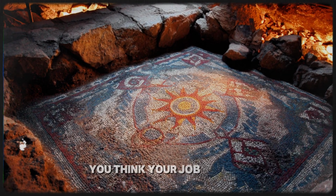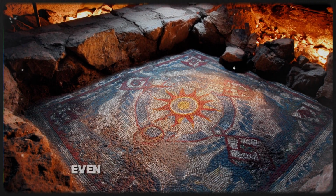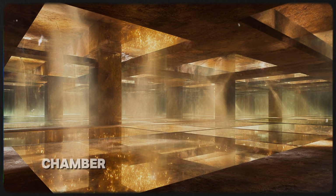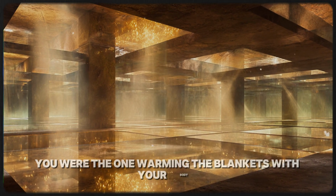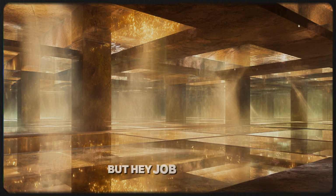You think your job is weird? Some royal household documents even list this as an official duty. Your title might translate to something like chamber hearth assistant, but everyone knew you were the one warming the blankets with your body. Probably not a lifelong dream, but hey, job security.